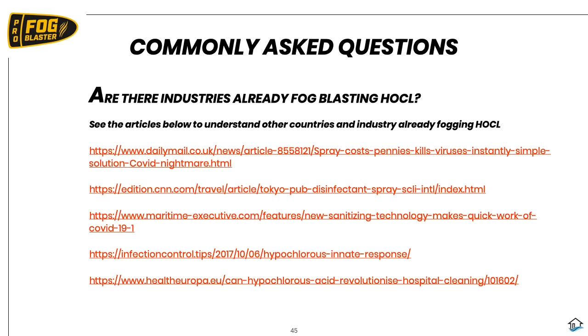That doesn't deal with what's on their breath, if they've got airborne infection or anything, but it's a nice way of making sure that people are clean from the outside. And then there are loads and loads of other links here which will explain how hypochlorous acid is used in hospital cleaning and how people see it as the future. There are some great articles on it, and you can be very sure that we're not the first people to think of it. We're just really very passionate about promoting the use of both fogging and hypochlorous acid.